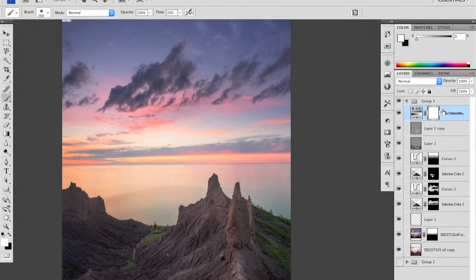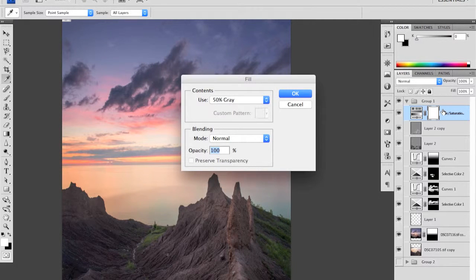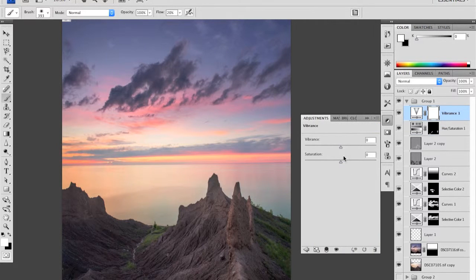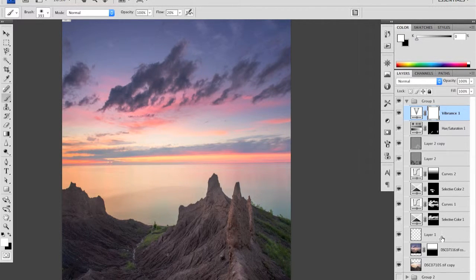Perfect. So now what I want to do is make sure that only affects the green. So this time we want to fill that layer mask again with black. Next thing I want to do is come in with a little bit of vibrance, and I'm going to pull up the vibrance a little bit, right to there. And I'm going to leave it over the entire image.